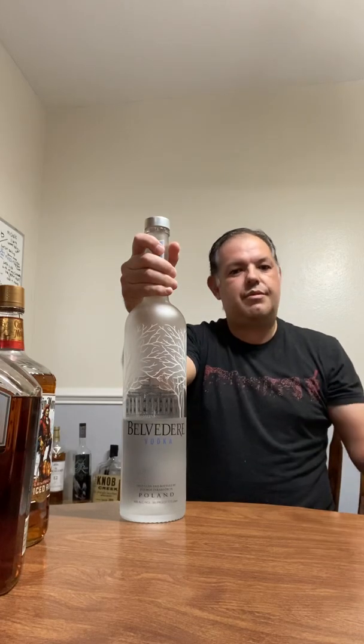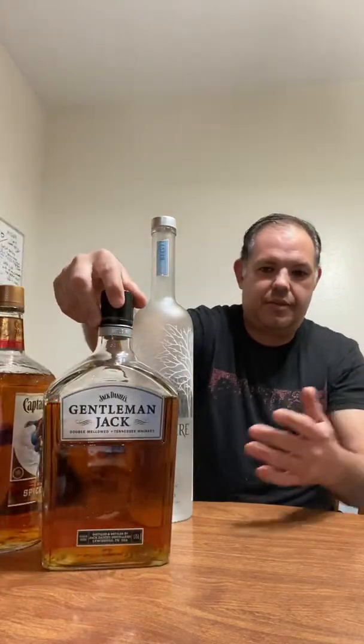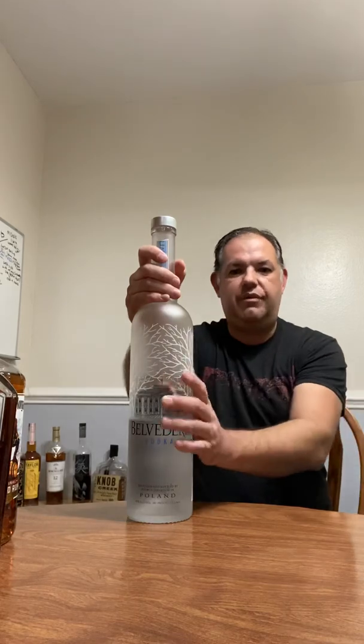In some liquor stores, they like to mark stuff up. Just as you can buy this at Costco, but then you can buy it at the store, it's going to cost a lot more, and the Bulleit too. All these alcohols come in different variations and sizes. So you definitely want to have a good vodka.